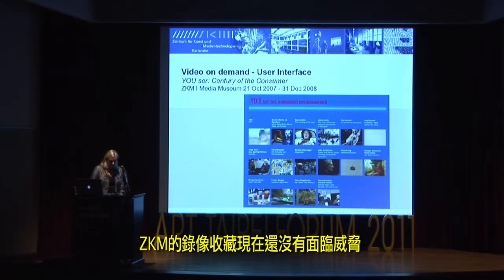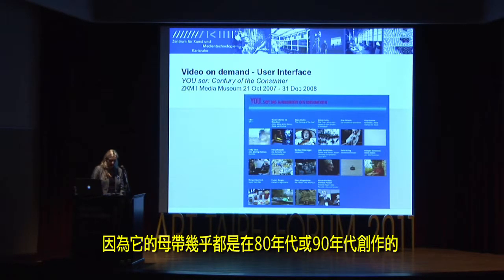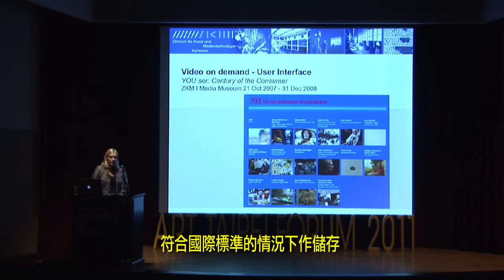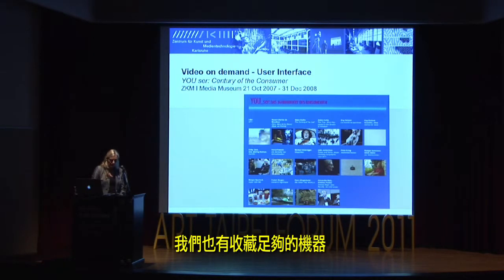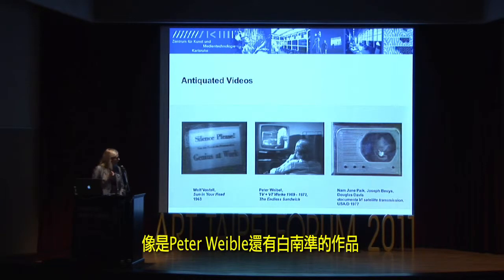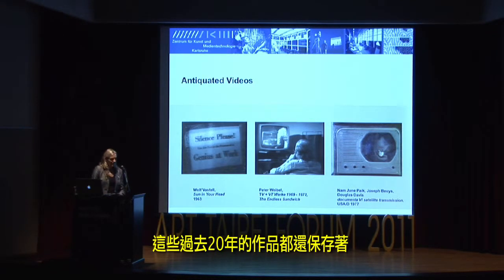The video collection of the ZKM is not yet endangered. The master tapes nearly all originate from the 80s and the 90s and are stored under optimal conditions of a museum and of the international museum standards. The necessary machines are on standby and are still available on the market today. So works from Wolf Vostell, Peter Weibel, or Nam June Paik are stored under optimal conditions for up to the last 20 years.